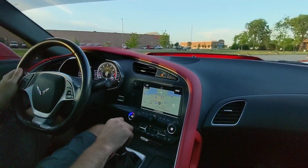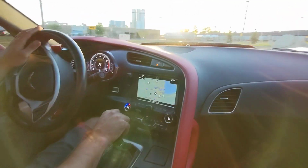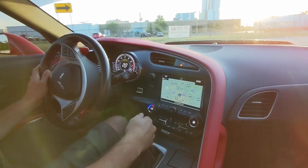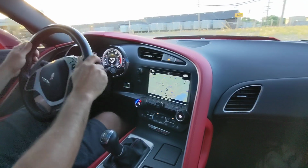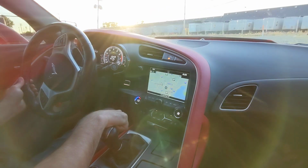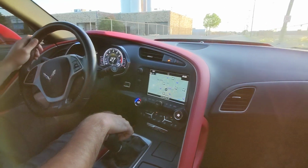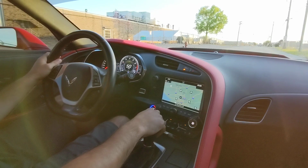This is a 7-speed manual as well. Don't want to forget that. Very, very important. So easy to drive these cars. Very light clutch. Goes into each gear really, really easily. Tons of power. 650 horse.